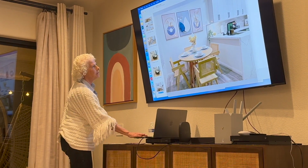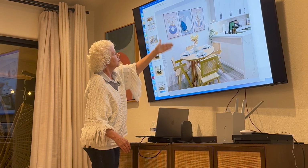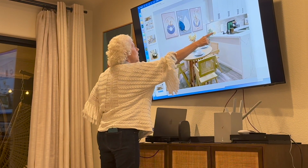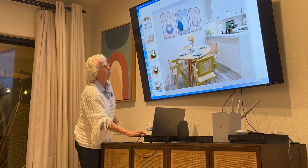Oh, here's that same one. This one's excellent. You see how it follows the thirds? Yeah, it's a nice one. And these little details over here. Anytime you have a lamp or a TV, they should be on.